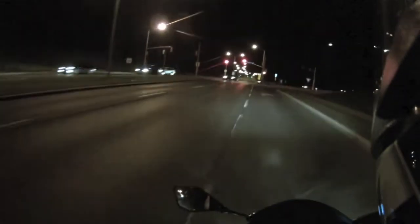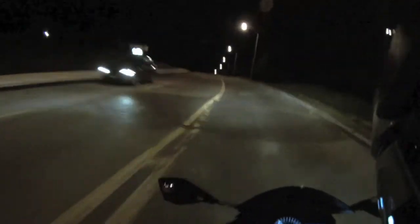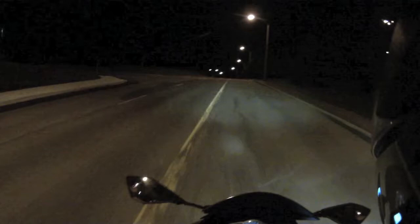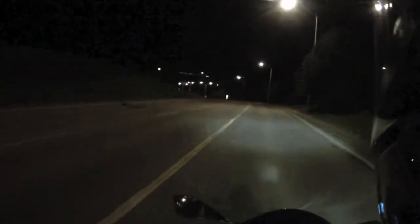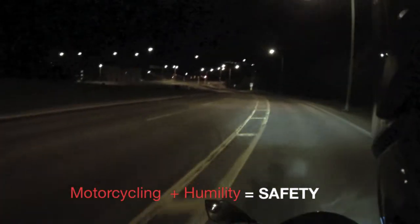And realistically, they don't want it because they need the power. They don't want it for any logical reasons. They want it to brag. They want it to gain respect from other experienced bikers. They want to look like they're an experienced biker as well. But the thing that these people have to realize is that motorcycling plus humility equals safety.